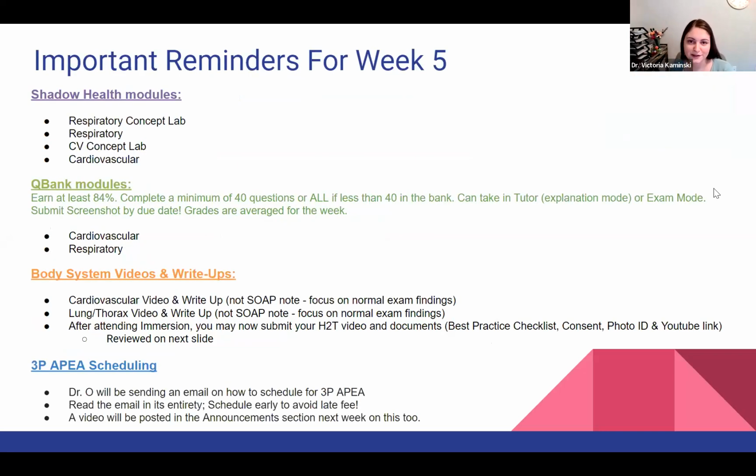Other important reminders for the week are making sure you're completing your course activities. And so those entail your Shadow Health modules. So you do have 4 this week. You have your concept labs, which are a little bit shorter, for respiratory and cardiovascular. And then you have the actual respiratory and cardiovascular modules themselves.